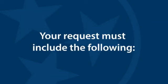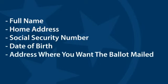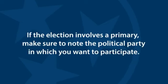Your request must include the following: your full name, your home address, social security number, date of birth, and address where you want the ballot mailed, and the election in which you want to participate. If the election involves a primary, make sure to note the political party in which you want to participate.